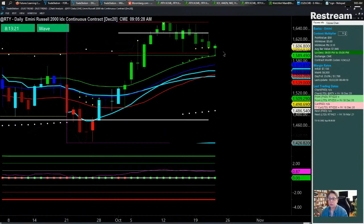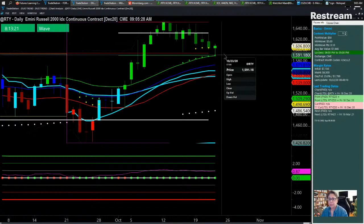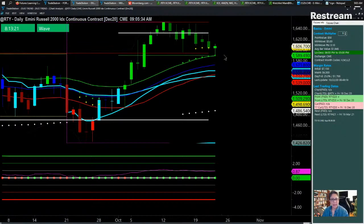That level also happens to be just a hair below. You can see right there about 10, 11 points below the 1600 level. Just below is waiting the value area low. You'll see that green line that's sitting there, the shorter green line. That is the value area low for the month of October. It's a volume derived support level. Every single one of the support and resistance levels on my chart.